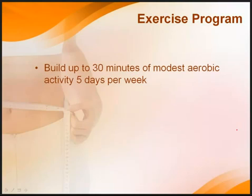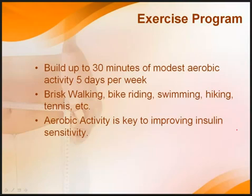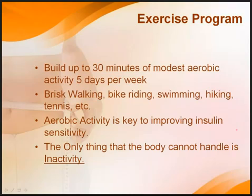But we also want you to exercise. Now, if you've been out of shape, you don't want to just jump in and overdo it, but we want you to build up to 30 minutes of modest aerobic activity 5 days per week. It doesn't really matter what you do. You could do brisk walking, riding your bike, swimming, hiking, tennis, racquetball. It does not matter. But it is critical to know that aerobic activity is key to improving insulin sensitivity. Now, I'm not against weight resistance training or anaerobic activity or stretching or any of that, but you have to add it to aerobic activity. It's the aerobic activity that significantly improves insulin sensitivity from a different mechanism. You see, the only thing that the body cannot handle is inactivity.